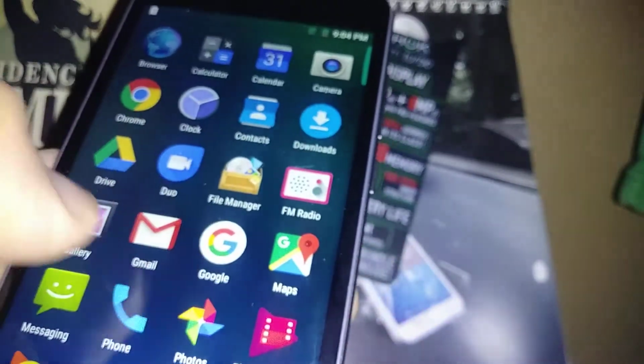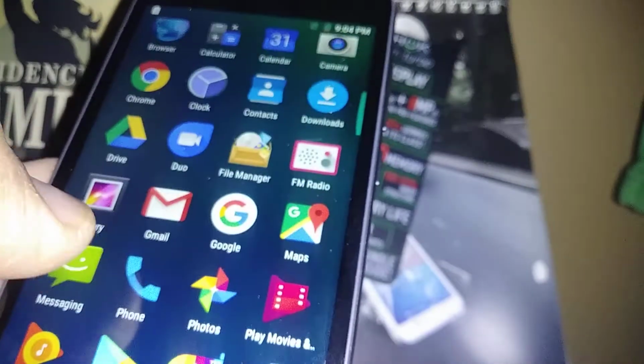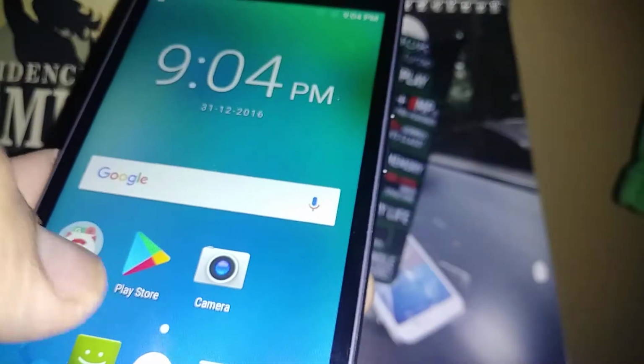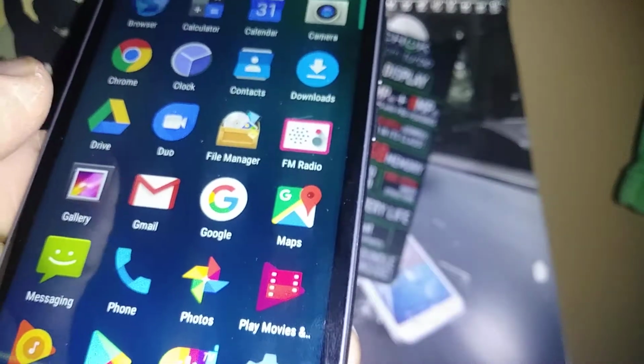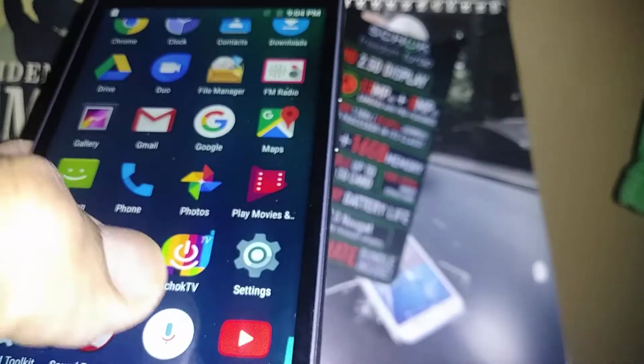So I'm going to wait, and I'm going to take you through some steps. Okay, so this is the phone. Let's open all the applications, and you can see that everything is installed, and the screen has pretty good resolution. The touch screen is very responsive, and you get all the pre-installed applications from the factory, all the Google products, Schok TV, and YouTube. So you can download social applications, since you have enough memory for that.